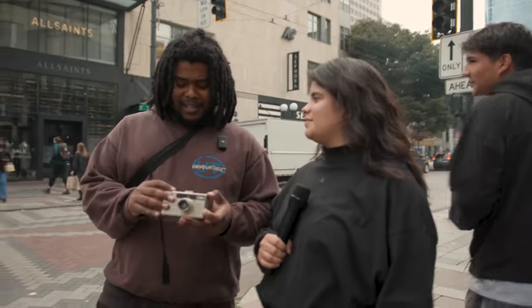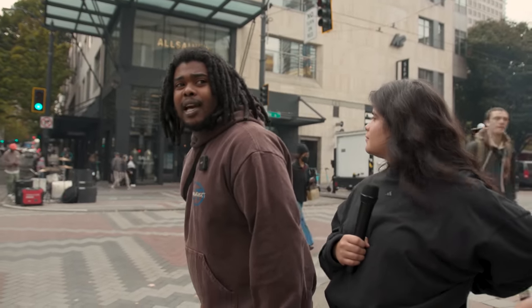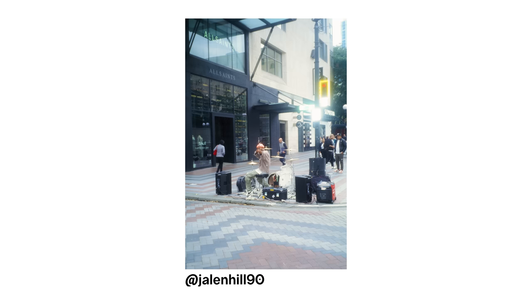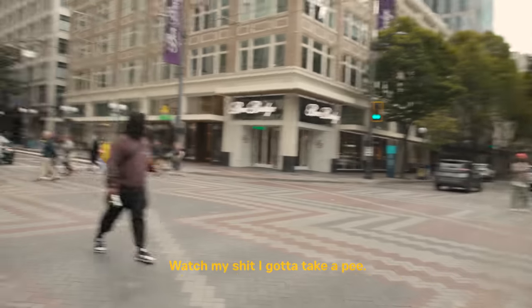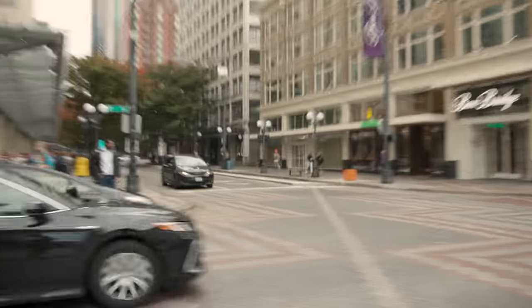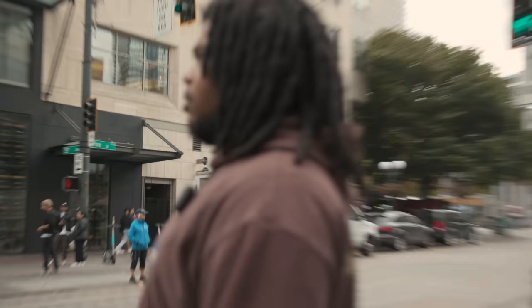My timer went off, so I didn't get it correctly. I'm gonna try to get it one more time though, without getting hit by lovely Seattle traffic. Thank you, brother. Okay, we're gonna watch his stuff. He's gotta go take a piss. He's gonna run all the way over there. He's coming back. Little bathroom break, I watch his stuff. I get the shot off too.